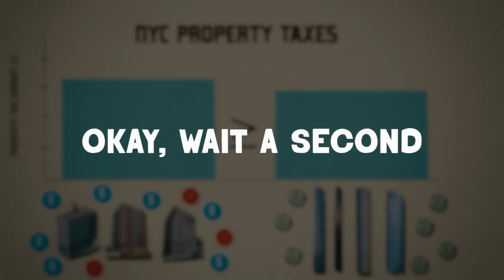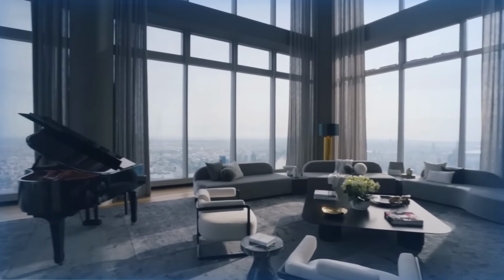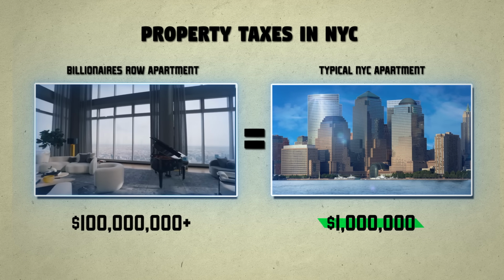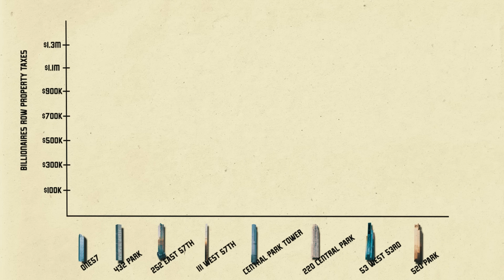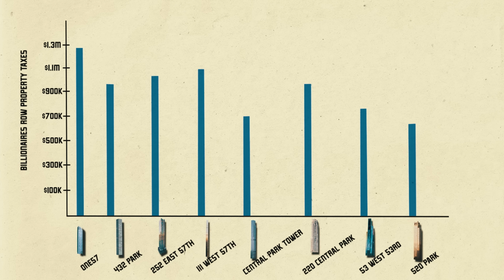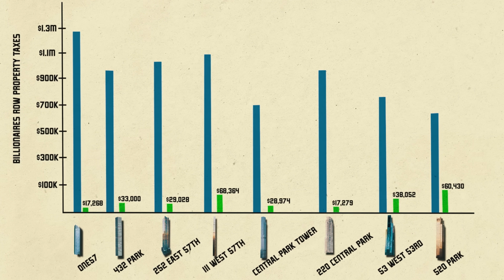Okay, wait a second. You're telling me that the owner of a $100 million apartment complex in Billionaires Row is paying the same in property taxes as the owner of, let's say, a $1 million apartment in New York? How could this possibly be the case? Well, let's take this graph for example. Out of the 8 major Billionaires Row apartment complexes, the blue represents how much each property would be taxed if they were to follow the average property tax in New York City. And the green represents how much they are actually paying.